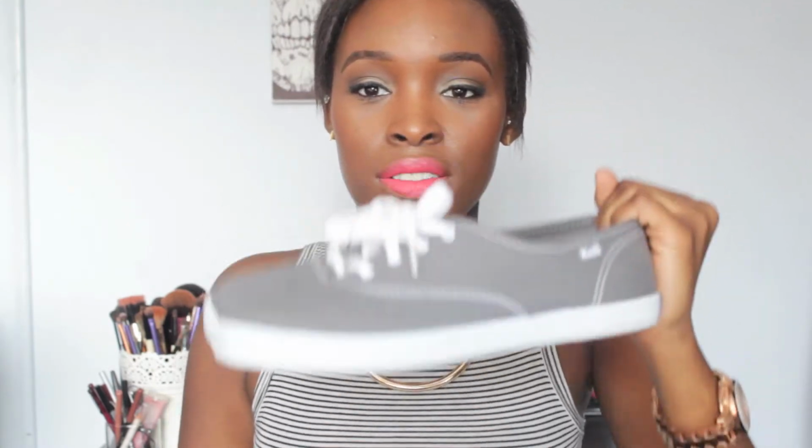So I got some Keds. You know, they're cute. They're gray. They're useful. They're comfy. They're a good all-around shoe. They look really massive on camera, but that's because I have big feet. It's fine. Size 9 and love and life. But yeah, I really like them and I'm really happy with them. So that was a good purchase too. I'm embracing the more casual side of life.